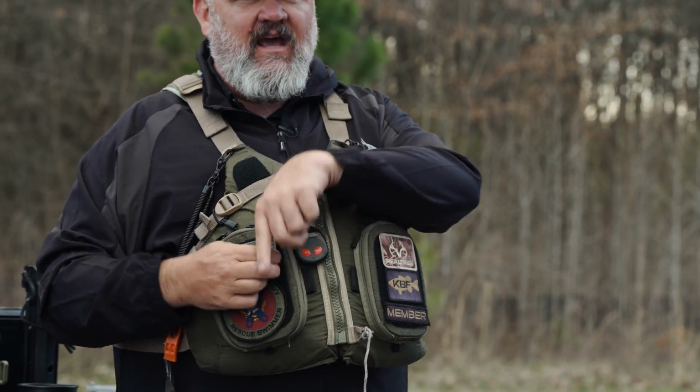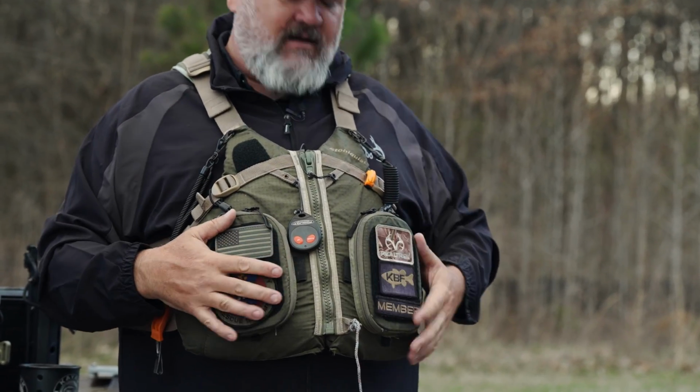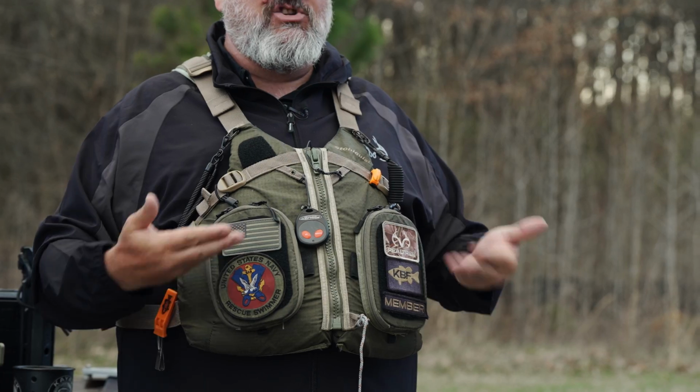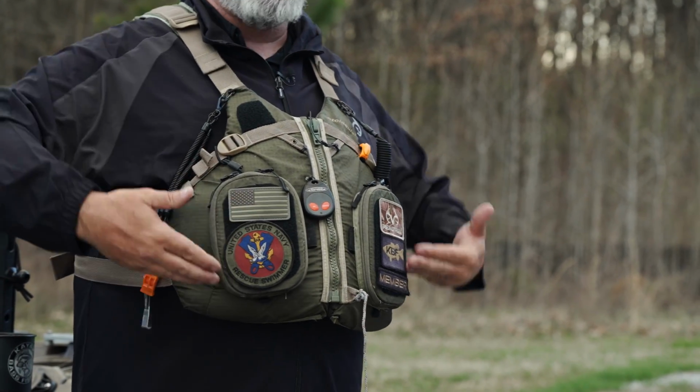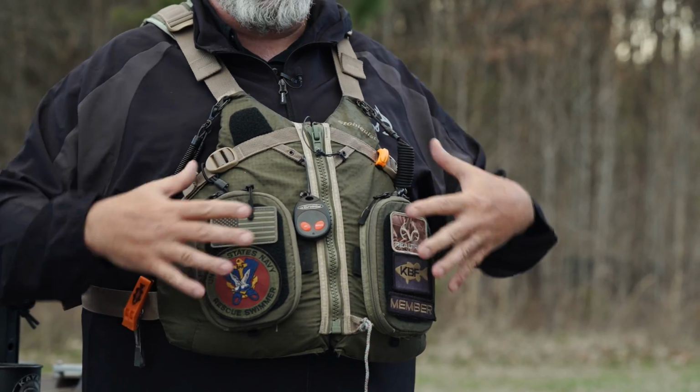Sometimes I take the knife and stick it in behind one of these patches and put the Velcro on there, like if I'm running a river, it's right where I need it. So it's mostly for looks and showing off a little pride in my Navy career and my relationship with Realtree and the good old American flag, that kind of thing.